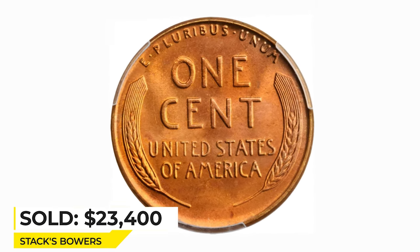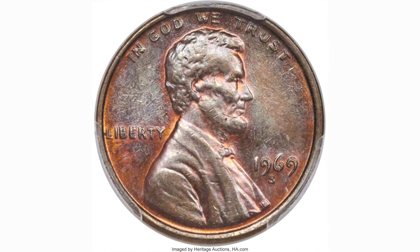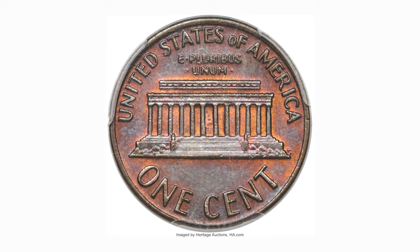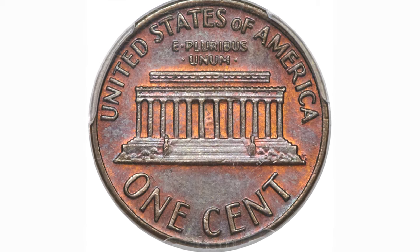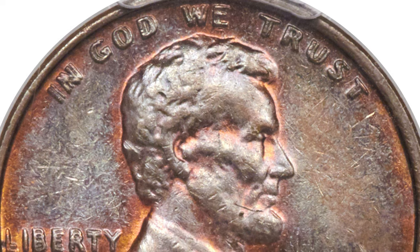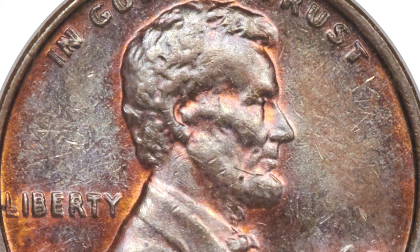$23,400 at Stack's Bowers. This 1969-S Lincoln cent with double die obverse, an incredible Mint State example. The overall rarity and mystique of this coin gives the king of Lincoln cent varieties a comfortable seat among the greatest modern US coins. The king of Lincoln cent varieties indeed.